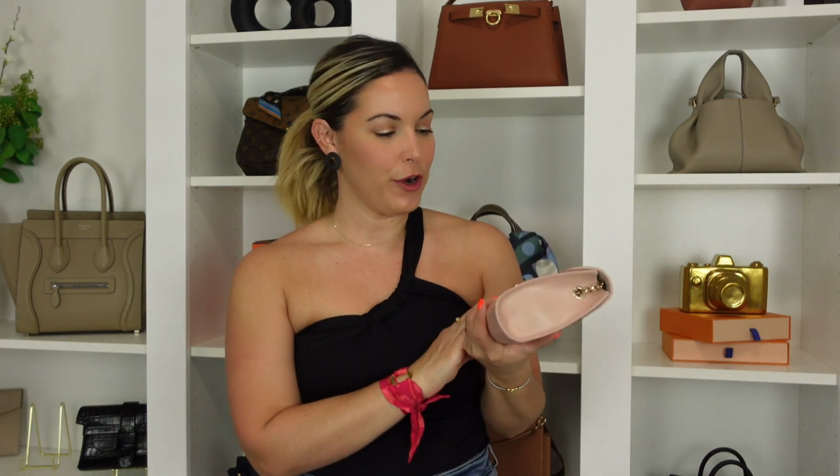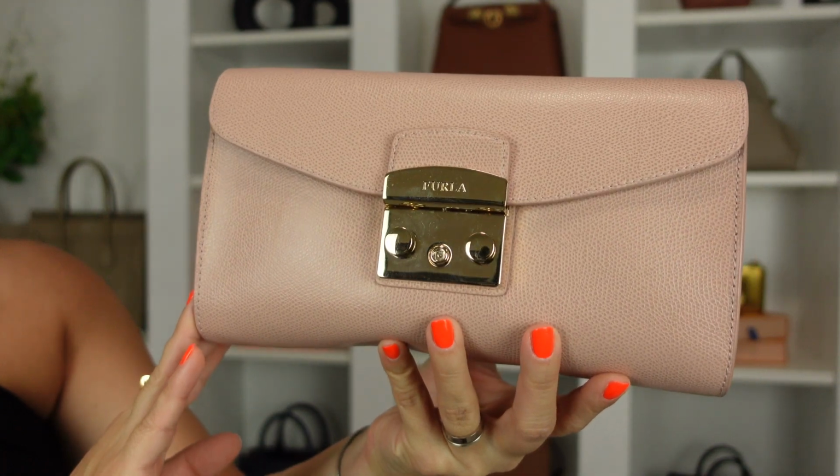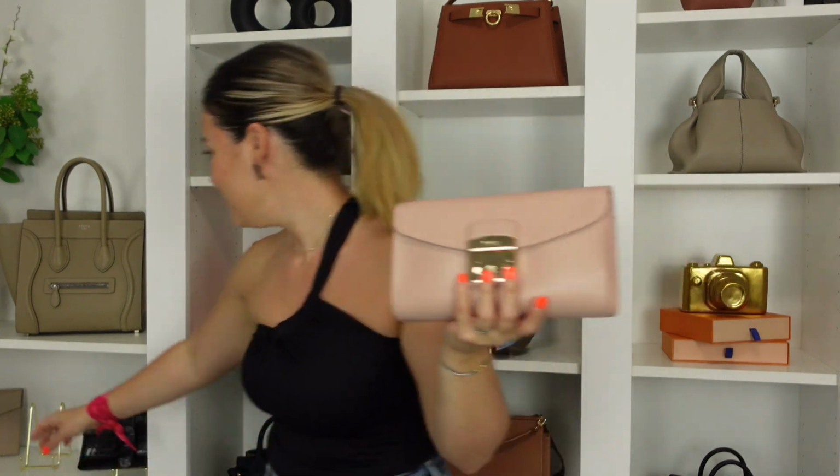Now sticking with the clutch category, let's move on to my Furla Metropolis, and this, I have no idea what color it is, but it's sort of like this very light powdery pink. I got this bag while we were visiting Dubai. I actually wanted to get another bag that I will mention. I actually wanted to get this pouch, but at that time, this pouch at the price that it was, which was I think under $500, was just a little bit too much for my budget at the moment. So I ended up opting for the Furla Metropolis, and I have to say that this clutch did not disappoint.